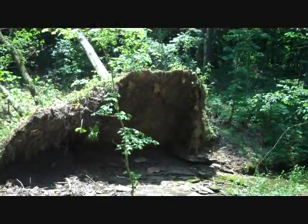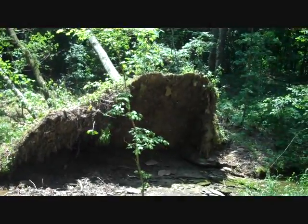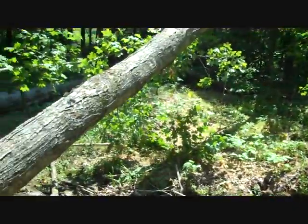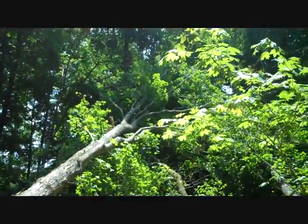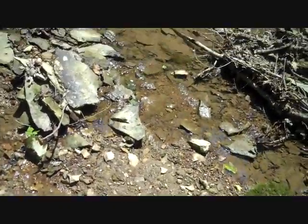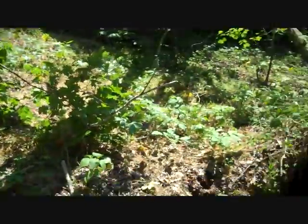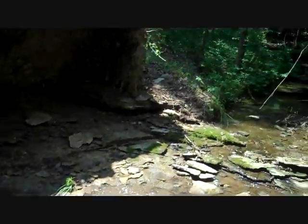Check that out. I mean, that's huge. I'll fall and bust my big ass right here. Look at the size of that tree. Oh, there's another one I just seen. Let me get down to this little creek. There's another one right there. See if I can get up under this. This is a little tour in the back of Ammo Head 73's house.